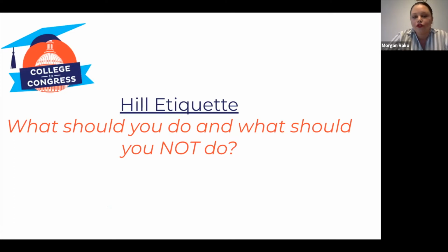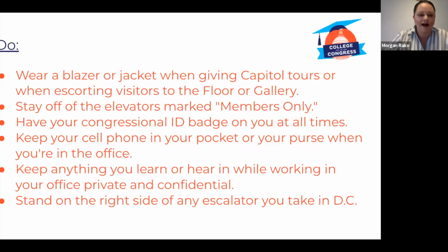Hill etiquette. What should you do and what should you not do? Almost equally important. Wearing a blazer or jacket. Anytime you're in the Capitol, you are going to find out that there's an ongoing joke about Jim Jordan's jacket, that Congressman Jim Jordan almost never wears a jacket, but he always is carrying one with him, because if you go onto the House floor, you need to wear a jacket. It's just part of protocol. So make sure that you're always dressed professionally and ready for any errand that might pop up. Stay off the elevators marked members only.